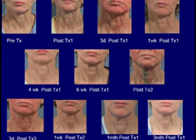And the neck has been a very difficult area to treat. We're doing very well with the 1500, but there's some cases where you have these deeper lines and this coarse roughness that you see in this patient where it's just too deep for the 1500.